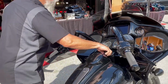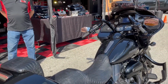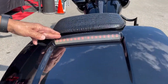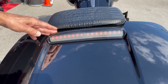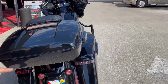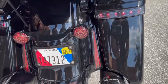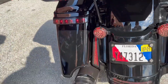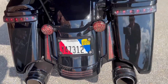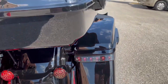Now, he's also a distributor for Custom Dynamics. Custom Dynamics just came out with a new light, and the light is the Tour Pack light. This is a brake and directional light and a running light. Also the blades, they call them facets, and the tri-bar. And I'll show you how they work on the directional and on the brake.